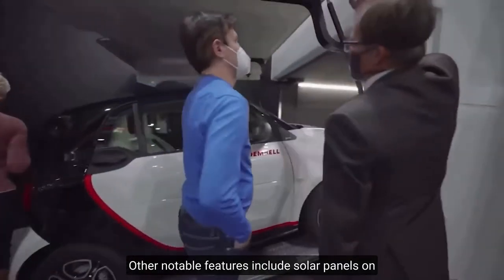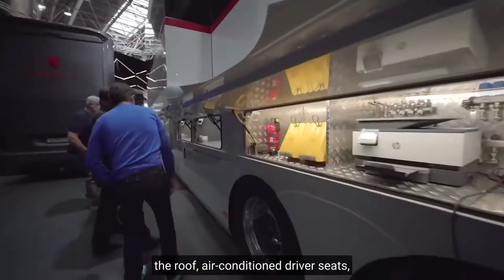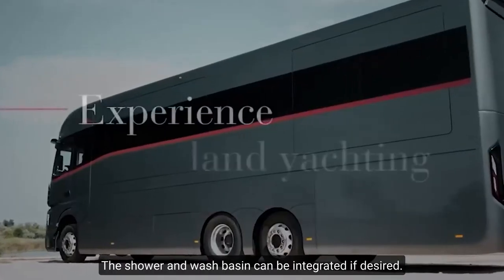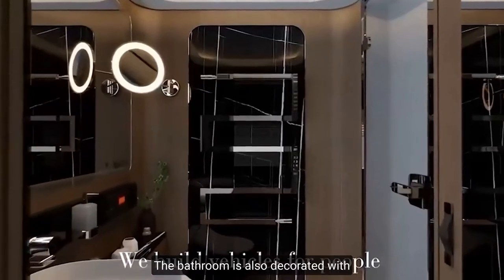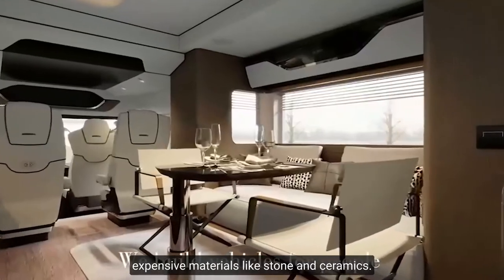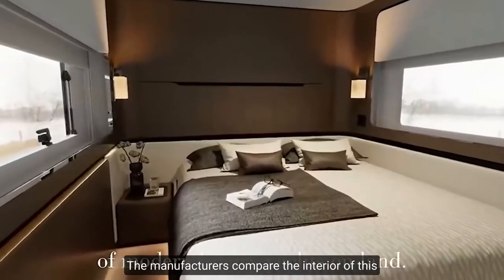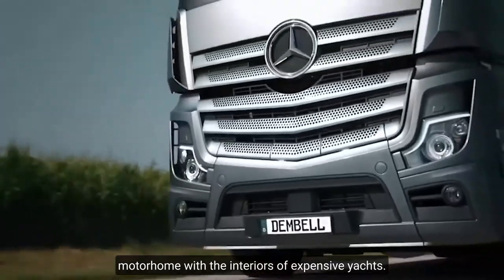Other notable features include solar panels on the roof, air-conditioned driver seats, massage functions, and a height-adjustable table. The shower and wash basin can be integrated if desired. The bathroom is also decorated with expensive materials like stone and ceramics. The manufacturers compare the interior of this motorhome with the interiors of expensive yachts.